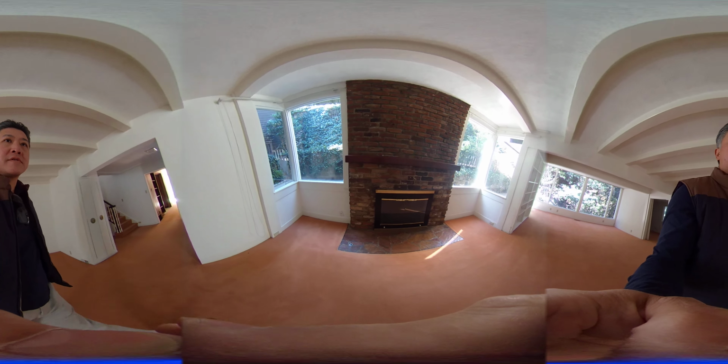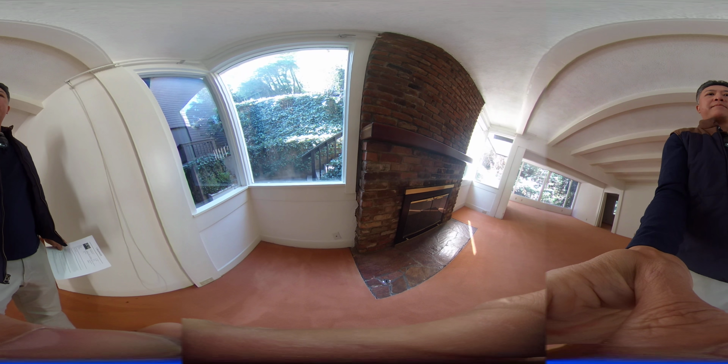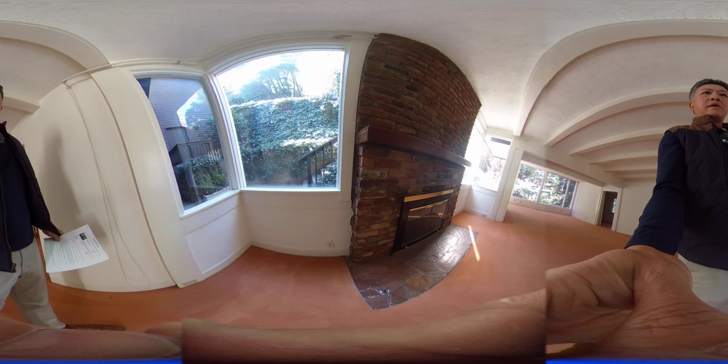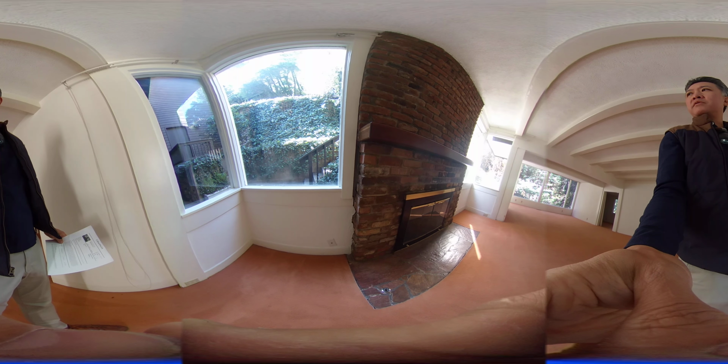Got a fireplace. You can see the separation. Actually, this is not that bad, but you can see the separation from the fireplace and the wall, which again is just showing that it's moving. Little squeaky floors here. Almost tripped and fell. Okay, and then here's I would call the dining area.